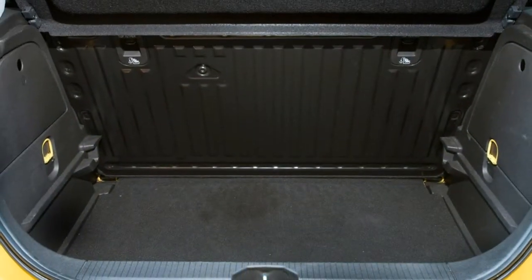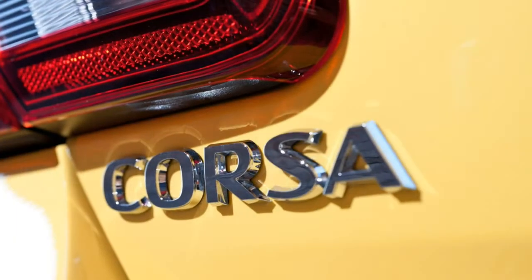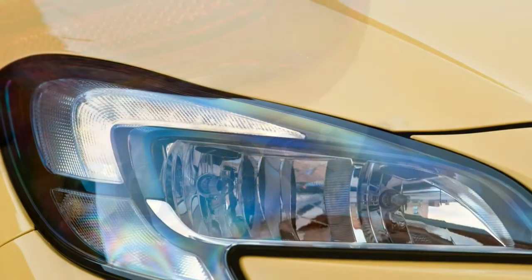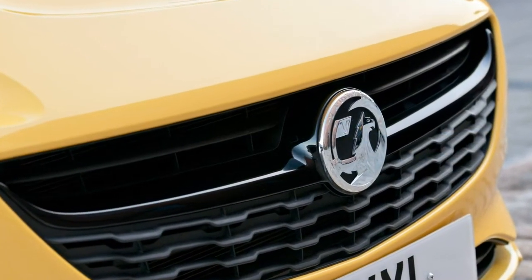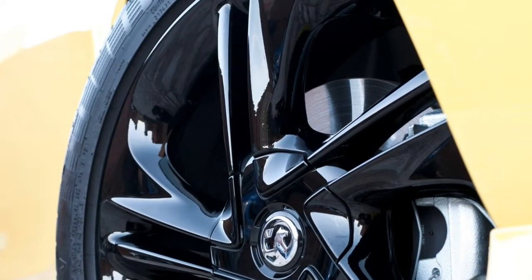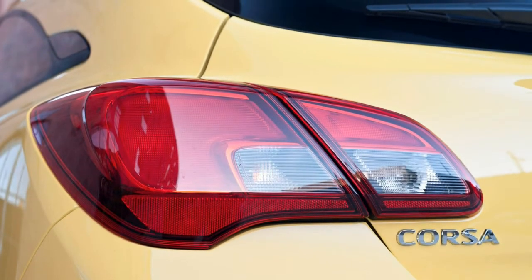Slightly plainer is the Energy trim, which builds on the standard trim, adding normal 16-inch alloys, LED daytime running lights, aircon, front fog lights, the IntelliLink audio system with DAB radio, and USB connection with iPod control, automatic lights and windscreen wipers, and body color door handles. Helping you get going in the winter are heated door mirrors, steering wheel and front seats.